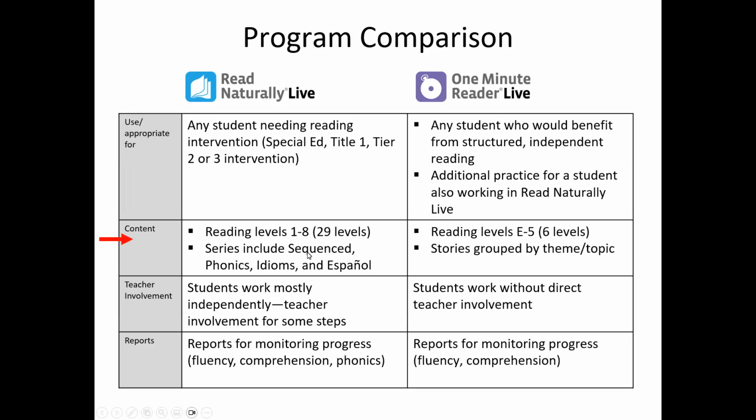And the series that are included are sequenced, phonics, idioms, and there are some Spanish translations of the stories. And then there's Read Naturally Live Espanol as well. For 1 Minute Reader Live, we're talking about levels E through 5. E means early first grade, and then it goes through mid 5th grade. So there's 6 total levels, and the stories are grouped by a theme or topic.